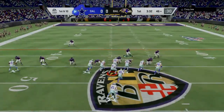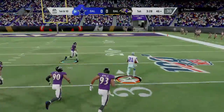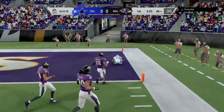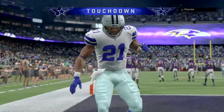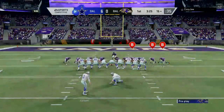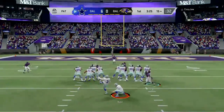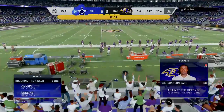Here's the first carry for Ezekiel Elliott. Ezekiel Elliott gonna take it the distance. Touchdown, Cowboys. Ezekiel Elliott, 46 yards. As his guys are able to strike first here in this situation. And the kick makes it through, but flags come flying in as well. It appears.